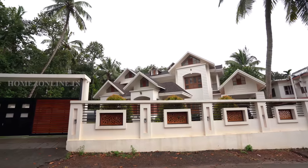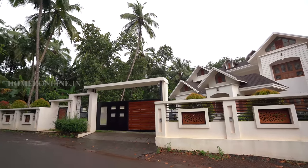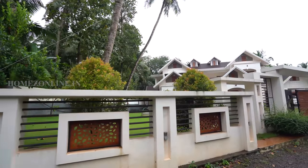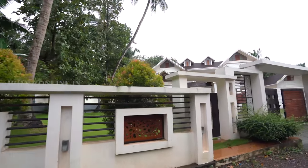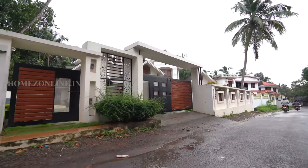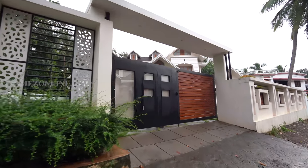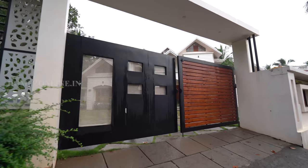Today we bring to you a brand new independent luxury double story home with a magnificent interior. It is a modern double floor house design with an eye-catching model. This home is located in Edappal at Kerala.